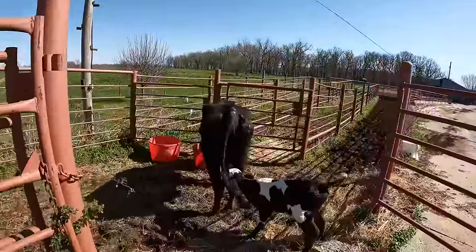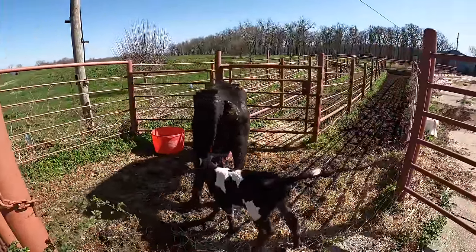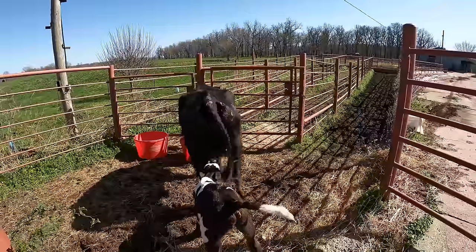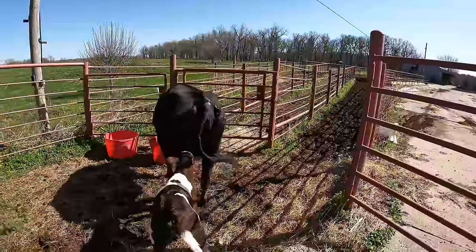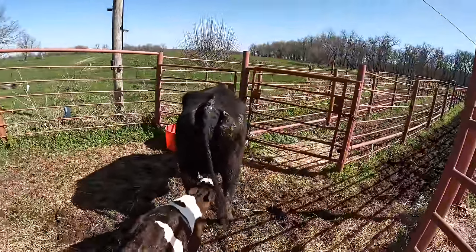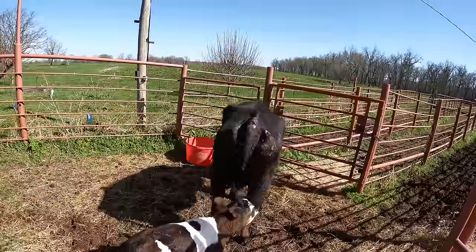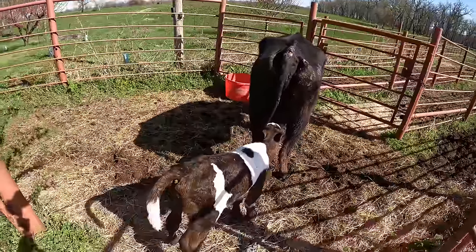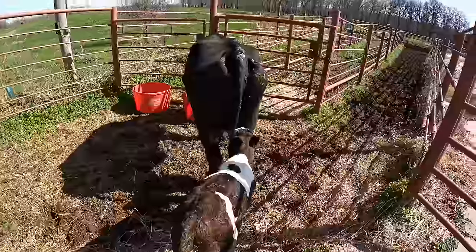And that's just what we want to see. The more she gets used to him nursing outside the chute, the better off we are going to be. As long as he doesn't get kicked too bad, he won't get discouraged. He's already had plenty for the morning. We'll get him some more milk this evening.